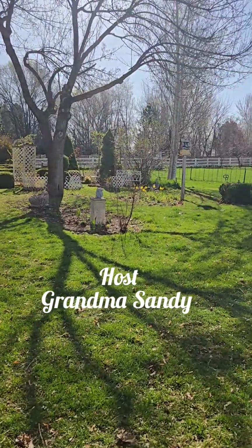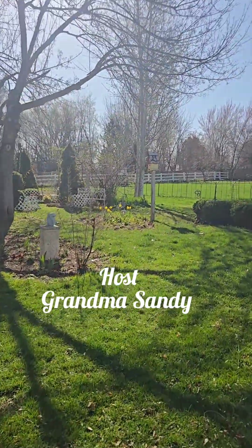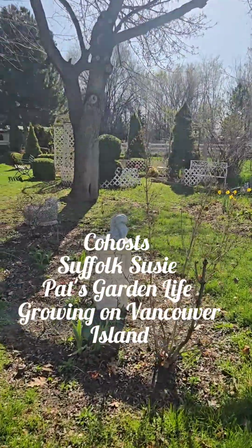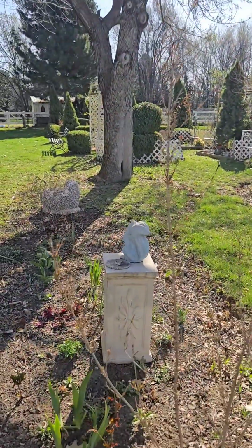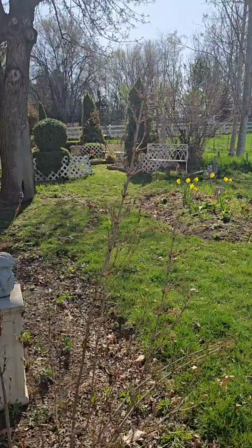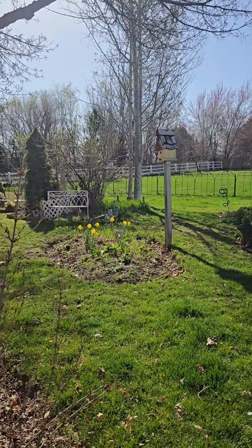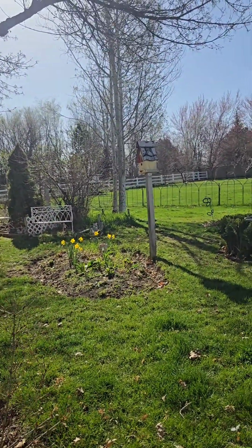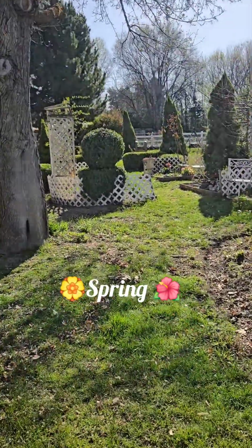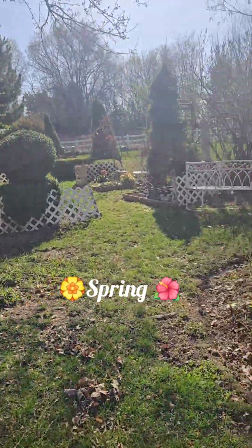I'm still gardening, mostly inside the greenhouse. A few things are popping up in the flower beds. This is the only one that we've really gotten raked. Believe it or not, it's time to actually mow. I love this time of year. It's one of the best in my opinion.